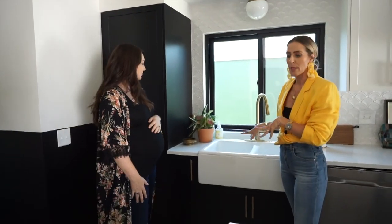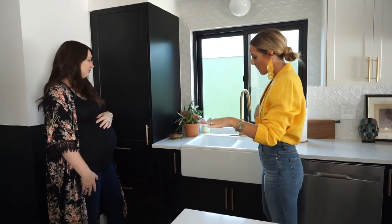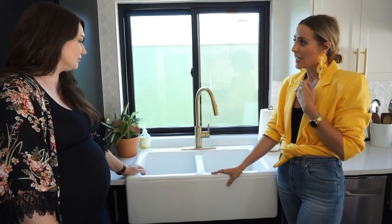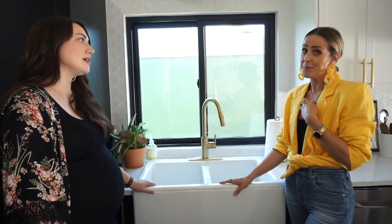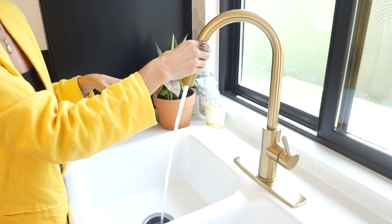Kept the sink in the same spot, but I wanted a long countertop with really functional spaces. So we went with what is this called? An apron front? Apron front sink. Which I love, and a little bling on the beautiful faucet.